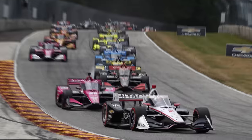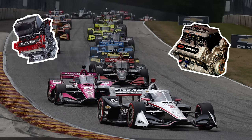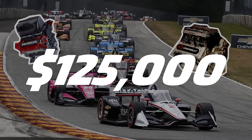For that price, they've got a state-of-the-art turbo hybrid 1.6 liter V6 capable of producing over 1,000 horsepower. IndyCar has just two engine manufacturers. They got Honda and they got Chevrolet. And teams can choose which engine to buy for their cars. Those engines cost a thrifty $125,000, or about 99% cheaper than an F1 engine. Does that mean you're getting 99% less power? No, you don't.